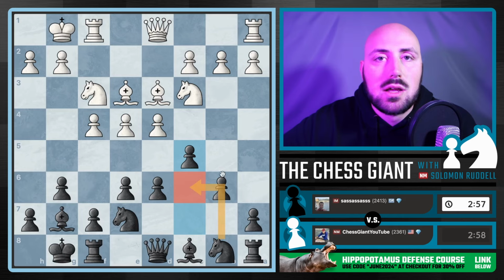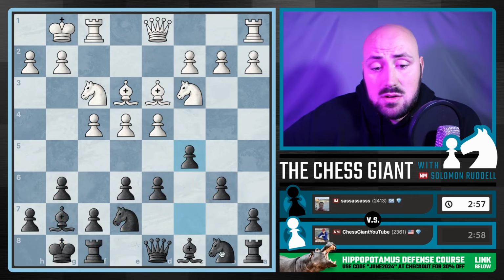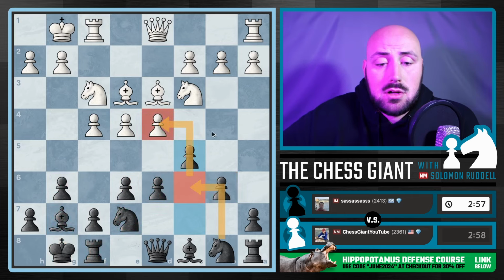And yes, I did have someone get mad at me telling me I didn't play the hippo. What else do I call this, guys? We have a hippo on this side of the board, c5, b6. The big difference is that we're playing knight c6, putting pressure on that pawn on d4.